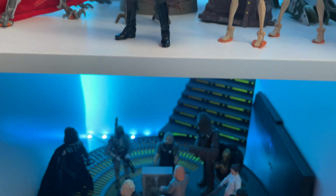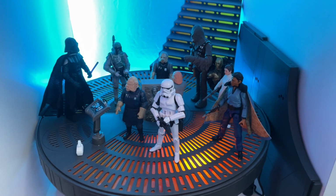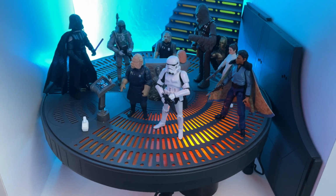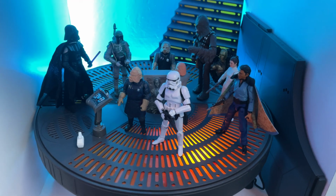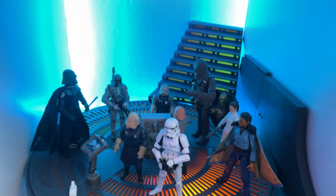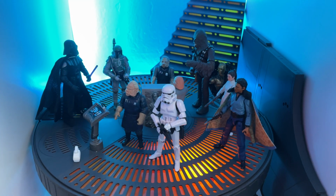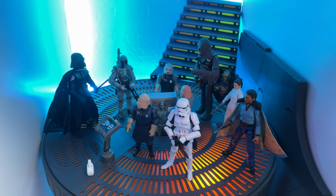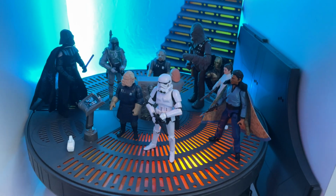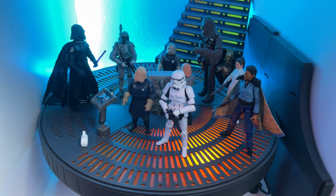So moving down here, you have my carbon freezing chamber set. I would like to make a better display for this, but it looks really cool down here. I put the spare platforms to the side just to make it look like a wall. Have some lights interacting with all that translucent plastic. Really like the feature of that set. And hopefully I can make something a little bit more detailed and advanced.